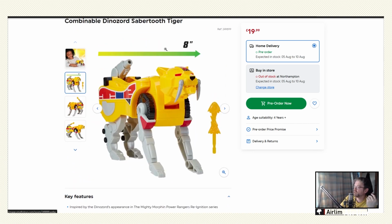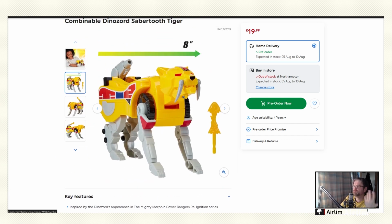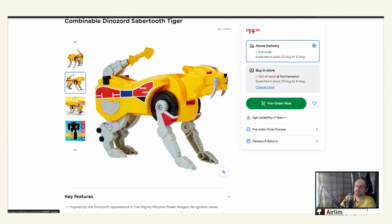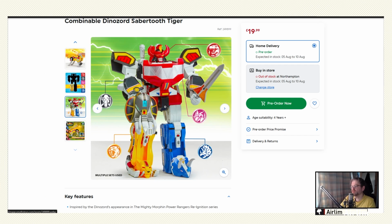Saber-tooth tiger, again about 8 inches that way, or is it 8 inches in total? Okay, so it's not coming with anything, it basically just has a missile launcher, which, fine, that's cool. I think that happens in the show, not with missiles, but obviously it fires from the tail, which we've seen. From looking at the pictures, I think it looks kind of cool. The Zords look very basic, but still kind of iconic because, hey, I grew up with this. So yeah, it looks kind of awesome.